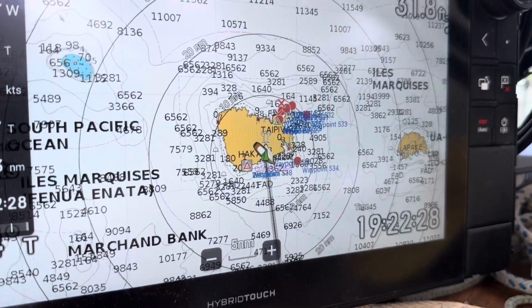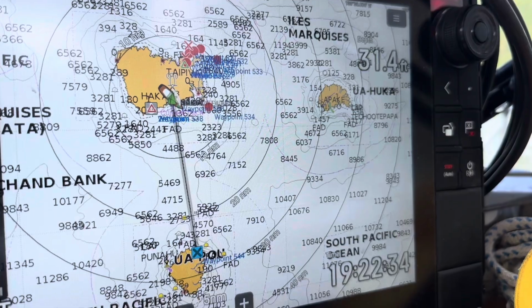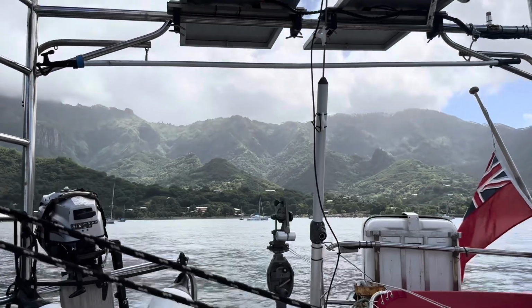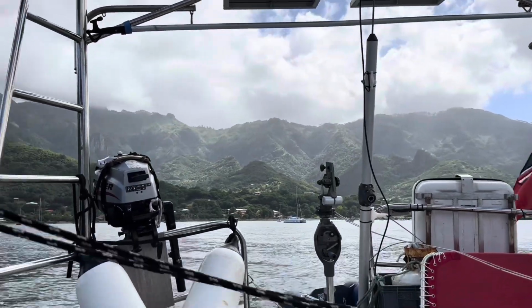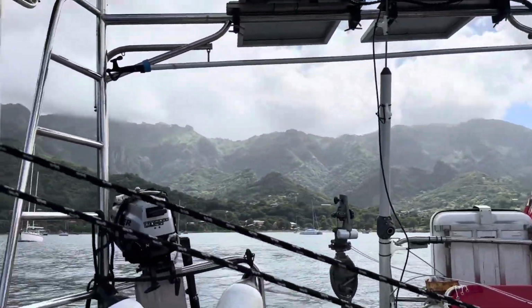So we'll get the sail cover off and get the sail hoisted and get the anchor up, not necessarily in that order, and get going. Well, we'll say goodbye to Taiohae as we head out towards Ua Pou. Motor running for the moment, but we've got the sail set. We'll be able to turn off the engine in just a moment. So a lot of heavy rain last night, but it's looking a lot better now.